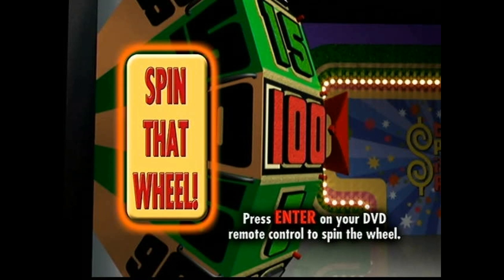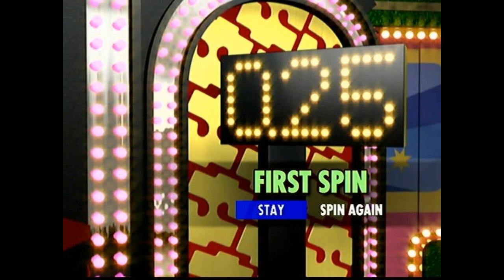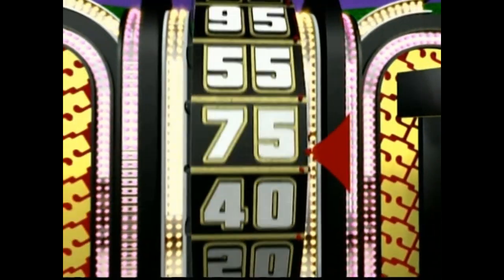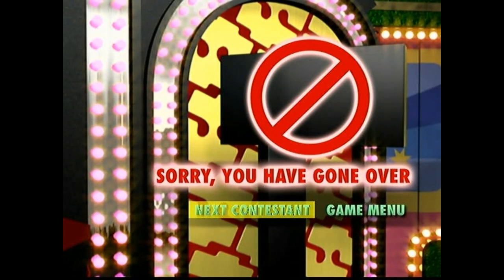Next contestant, step up and spin that wheel. Yellow goes first to spin the wheel. Yellow comes next to spin the wheel. Here we go. $25. Spin again. Needing to put 70 and 75. Too many. Oh, you went over $1. Sorry, Yellow. Better luck next time.